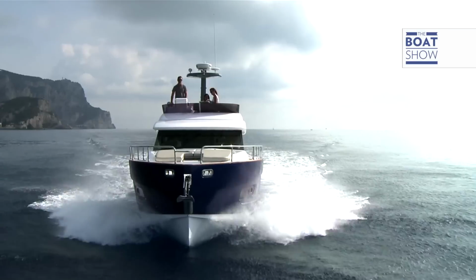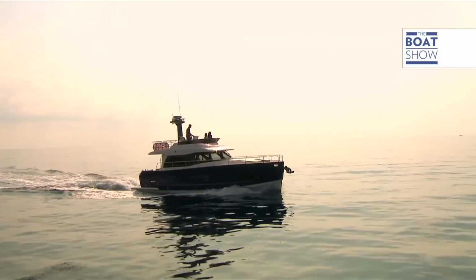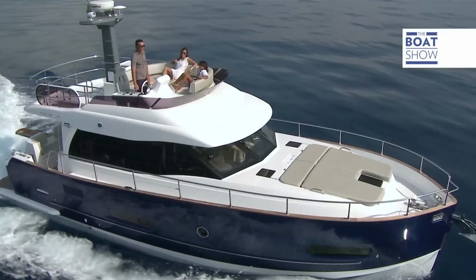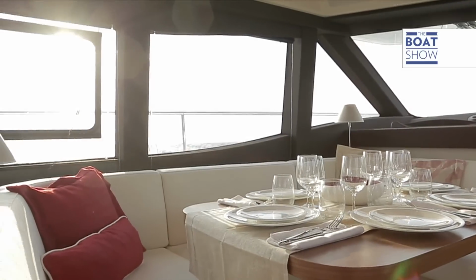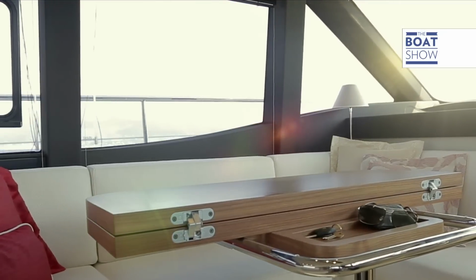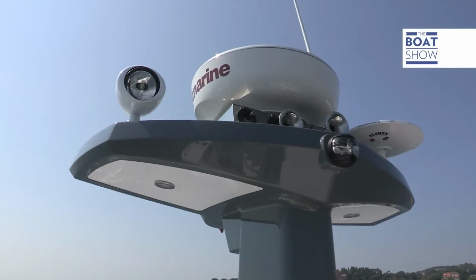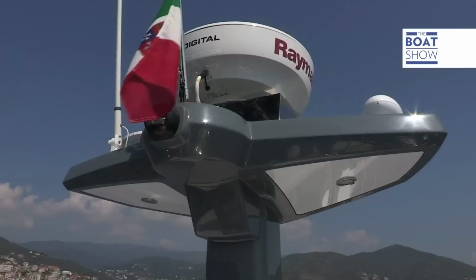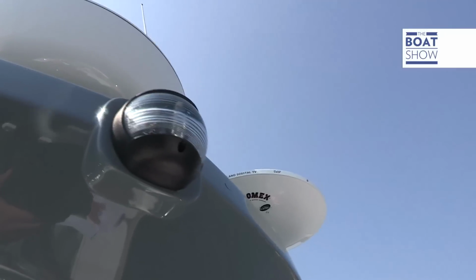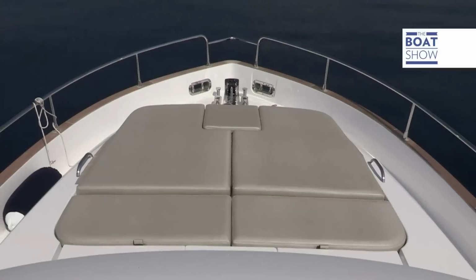There are 2 versions, one with a flybridge and one without, the latter being lighter on the lines and balance. The hardtop version has 4 windows in the living room ceiling, 2 of which can open. The mast folds, which means the maximum height above the water goes down to 3.5 meters. This was thought of especially for the foreign markets, especially America, where when sailing in internal waters, you often have to pass under fixed height bridges.